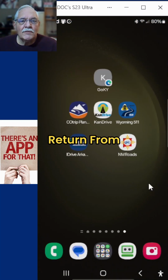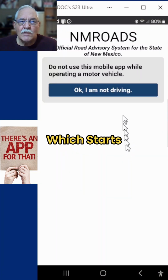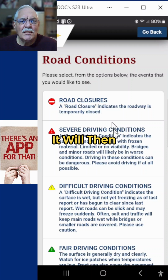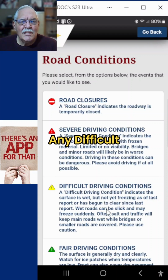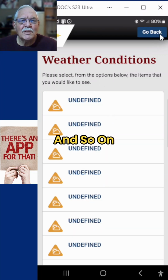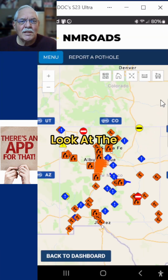Because the return from Colorado was going to take us back through New Mexico, we took a look at that app, which starts wisely with, okay, I'm not driving. So it's really designed for use while you're planning your route. You want to check to see if you need to take some alternates, and it will then give you any severe driving conditions, if there are any difficult driving conditions. You can take a look at cameras and find out where construction is taking place, what the current weather is along your route, and so on. And there is a map view where you can take a look at the typical things, where is construction, and so on.